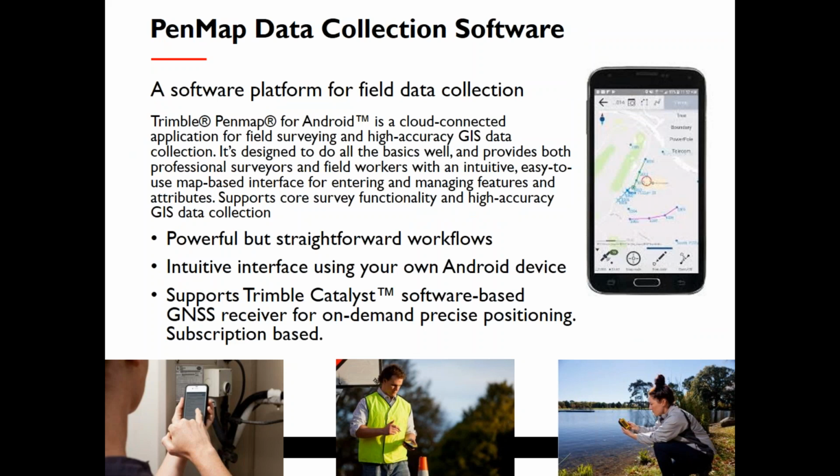PenMap, I believe, is kind of an older platform that has been resurrected. Basically, it's Android-based data collection software. Again, it's cloud-based. You would get a user interface in the office, create your jobs, and establish your projections in the office, and then push them to a field worker. I don't have much experience with PenMap, but from what I understand, it has a lot of light survey functions.